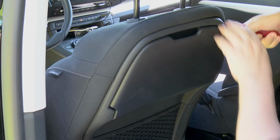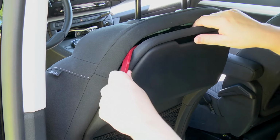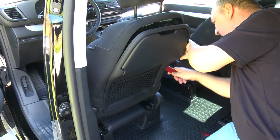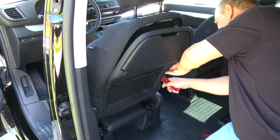It's time to remove the upholstery from our seat. It is necessary to unfasten the back plastic cover. There are no screws here, only plastic latches. Take your time and be careful. It will take a little effort to pull the back cover towards you.